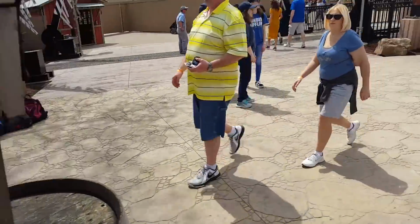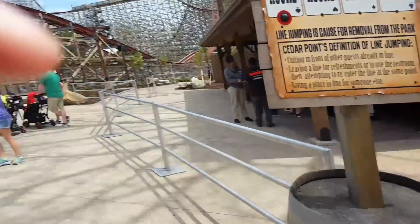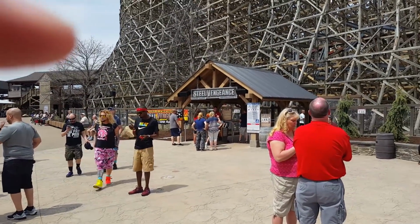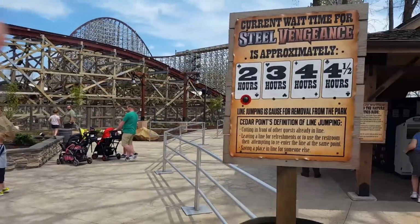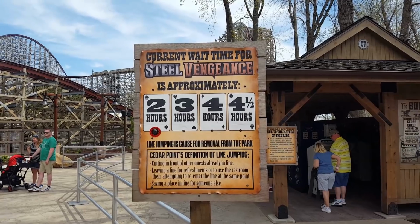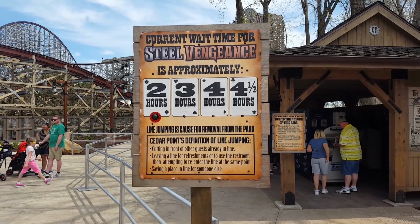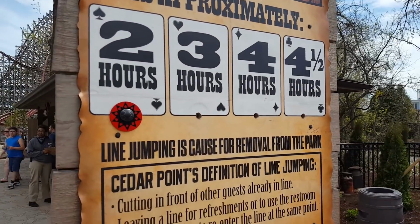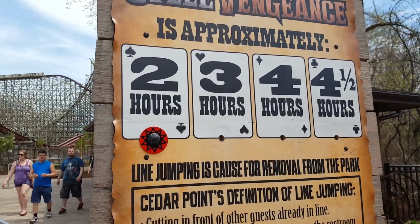And for anybody who wants to know about wait times, if you see over there, the wait time says about 30 minutes. They're lying. And yes, I know that's a fast lane, but here they're telling you the current wait time is approximately 3, 4, 4.5 hours. And they're trying to deter people from line jumping, of course.